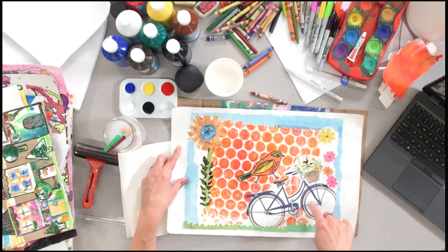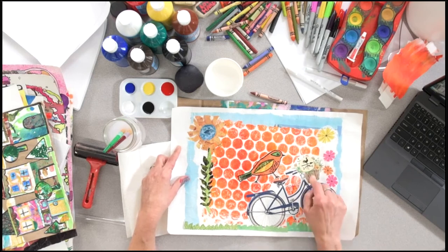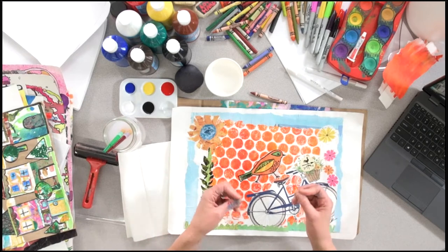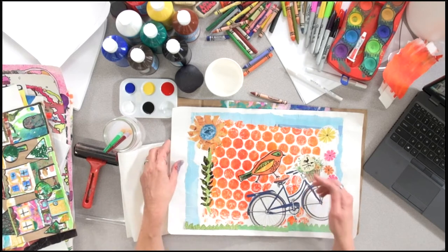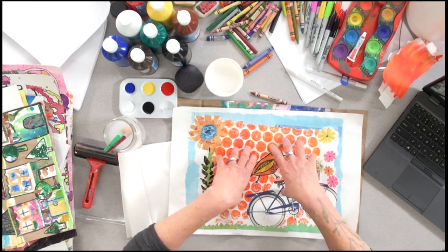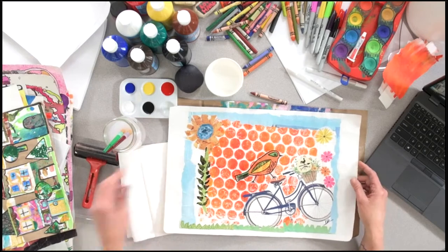The bicycle was from a calendar. And I say that because you know that a calendar would be a little bit more cardstocky, a little heavier. And then the little rooster was also magazine. The background is acrylic. It was bubble wrap that I did a print of.